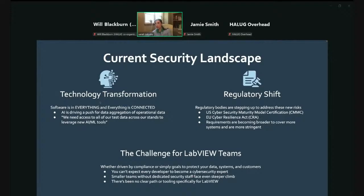I want to talk a little bit about the security landscape in 2026. There are a number of drivers which are really changing the way in which teams need to think about security. One of the major drivers is really a technological transformation, which is happening right now. I'm going to say the word AI once in this presentation, but AI is really driving a push for a lot of data to be aggregated across systems that used to be isolated in the past.